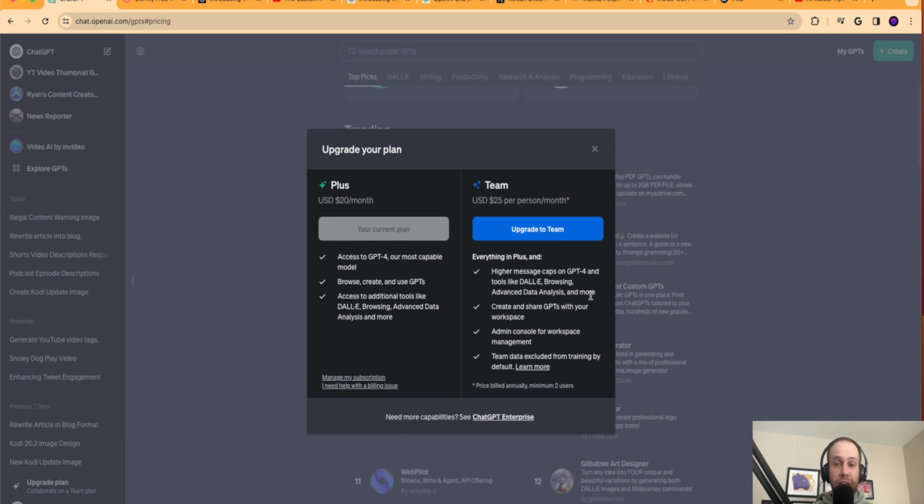So if you have let's say a marketing agency or a small team at your company, it may be worth the investment instead of everyone just having the Plus account. And the reason they try to sell it here is they say higher message caps on GPT-4 and tools like DALL-E 3, browsing, advanced data analysis, and more. So if you're using ChatGPT regularly and a lot at the same time, it might make sense to do this so you don't hit those message caps.